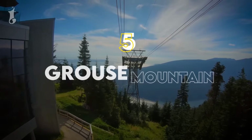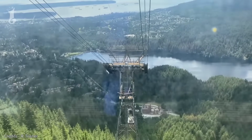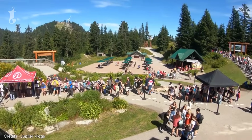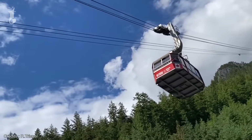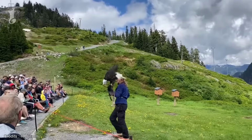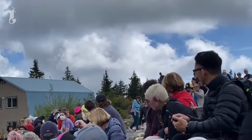Number 5. Grouse Mountain. Coming in at number 5 is Grouse Mountain, a true playground for adventure lovers. Just 15 minutes from downtown Vancouver, Grouse Mountain is the place to go for incredible outdoor activities and jaw-dropping views all year round. Start your visit by taking the Sky Ride, North America's largest aerial tramway. As you glide to the top of the mountain, you'll be treated to breathtaking views of the city, ocean, and mountains. Once you reach the peak, the adventure really begins.